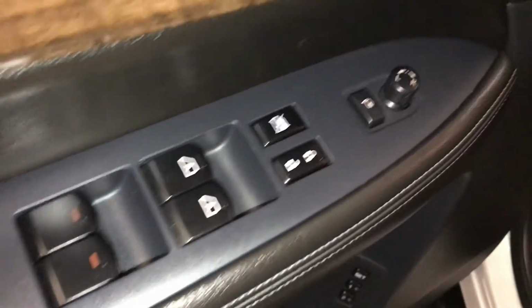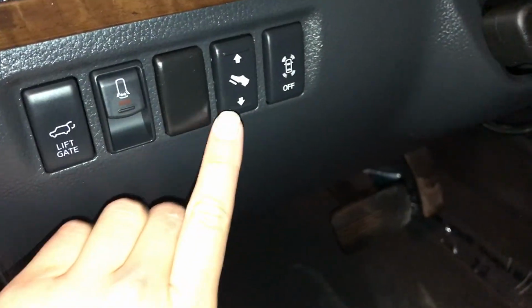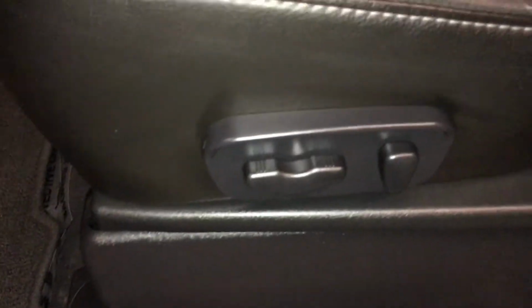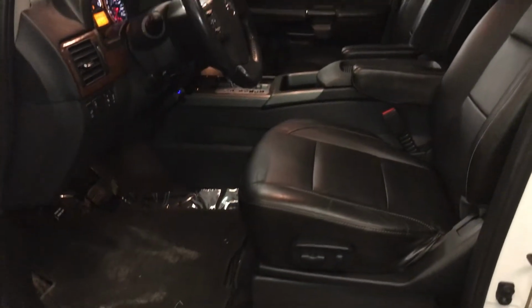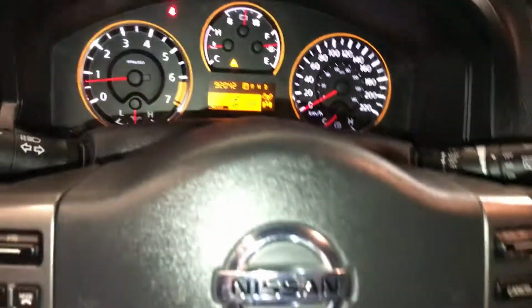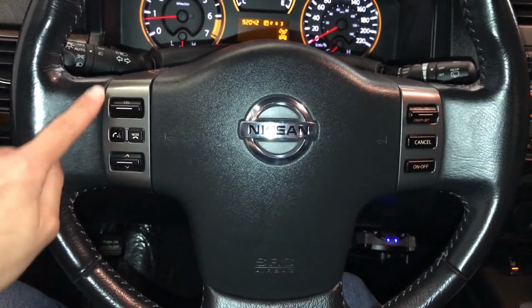Powered windows, locks, and side mirrors, so power folding, driver's seat memory, trunk release, you have powered back window vents, power adjustable foot pedals, this is to turn on and off the parking assist, power adjustable front seats, driver has a lumbar support, tilt steering wheel, fully leather wrapped, on it cruise control, audio controls, and hands-free communication.